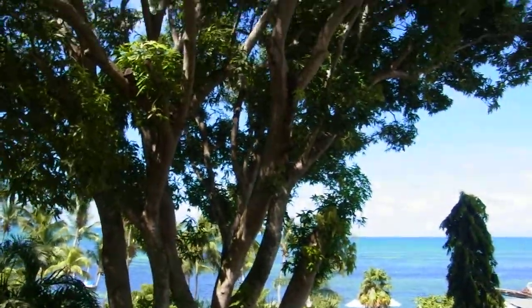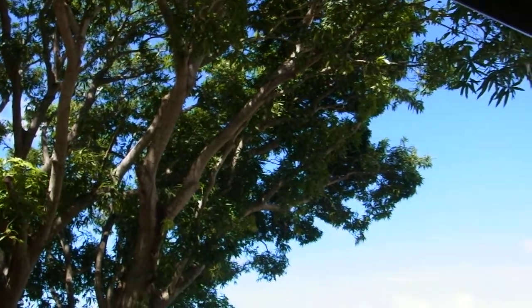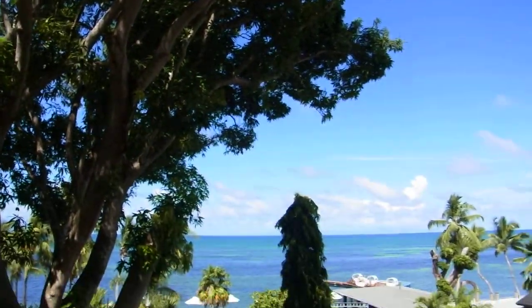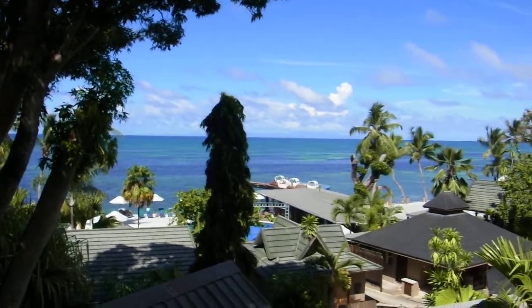You probably can't see them, but there's some fruit bats up in that tree there that eat the mangoes in it. They make a bit of a racket sometimes in the night when they're having a fracas.